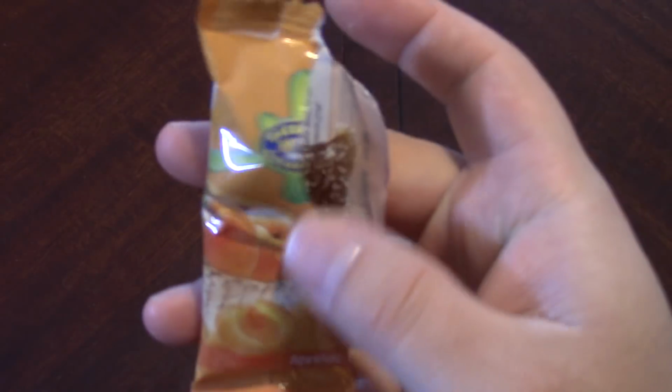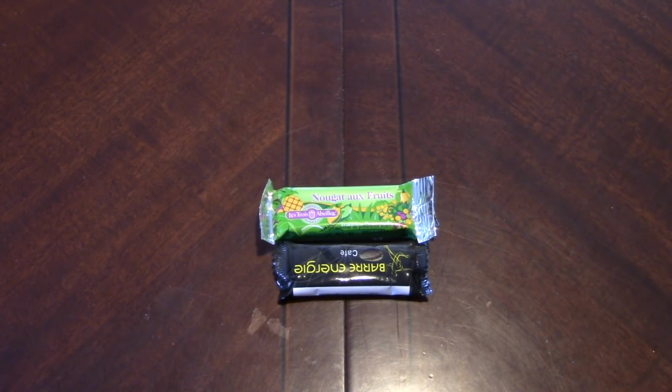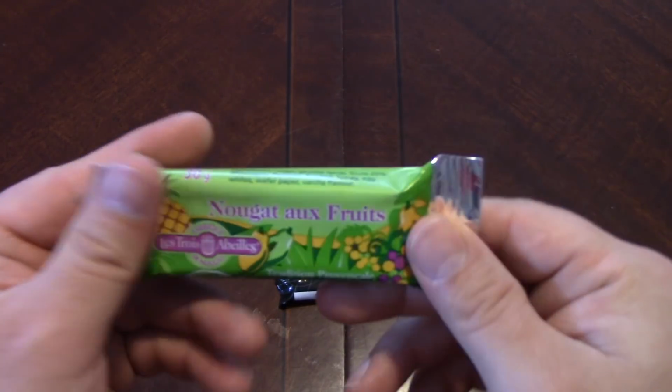Oh goodness, I need to work on identifying my pictures again. I need to go back to grade school. It's an apricot bar. Again, man, what's with the apricots? No, that's actually a better taste than the cereal bar. It kind of just reminds me of a bigger sugar-encrusted raisin. Let's try the fruit nougat bar.